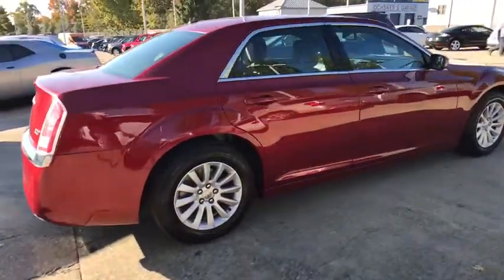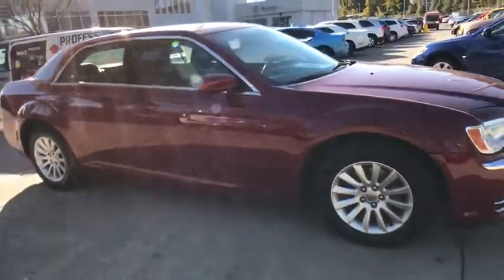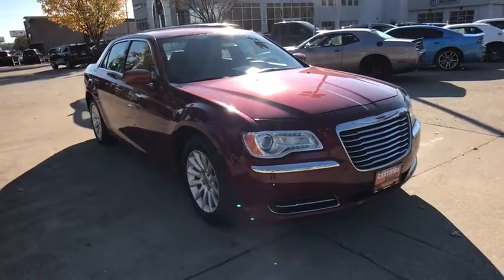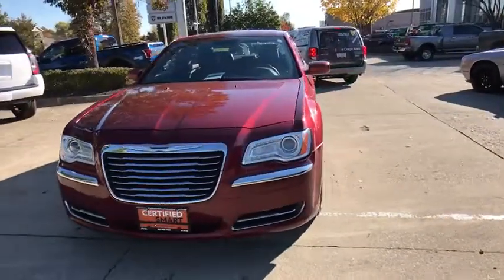2013 Chrysler 300. The Chrysler 300 combines sport and luxury in one unique and powerful package. If you're looking for elegance and performance, the 300 delivers. This vehicle has less than 55,000 miles.